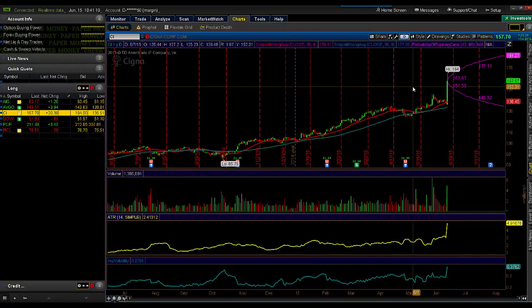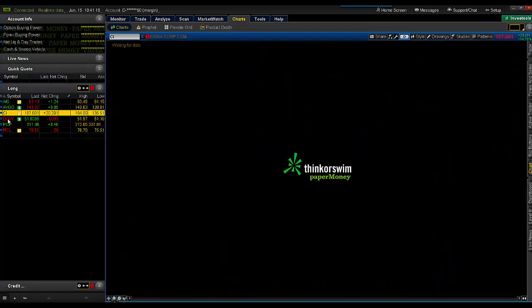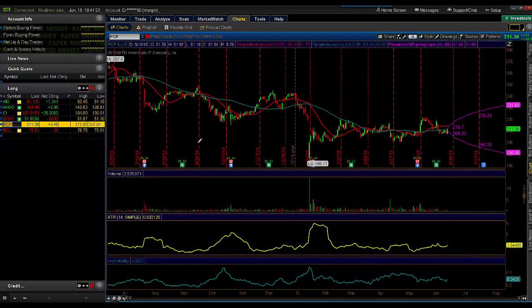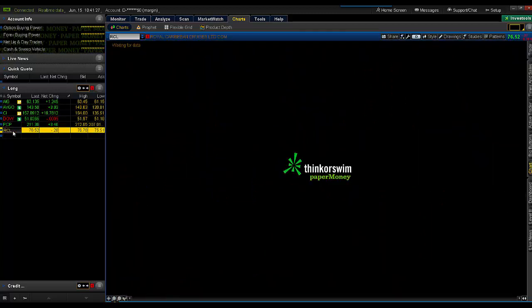It makes you a little uneasy given the fact that we just found it. It's already moving, but that's a potential opportunity right there. Dow Chem is right here at a support level, confirming, moving up there. And looking at PCP in a downtrend, I'm looking at neutrality, so probably shy away from PCP.